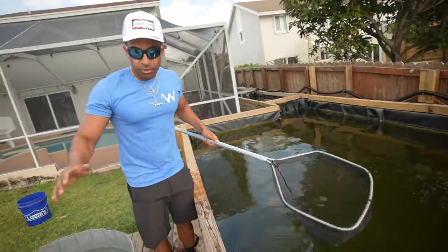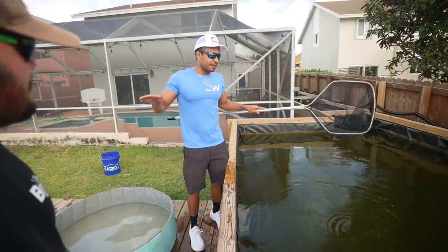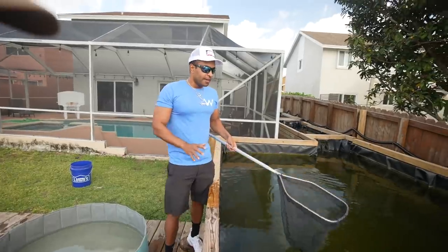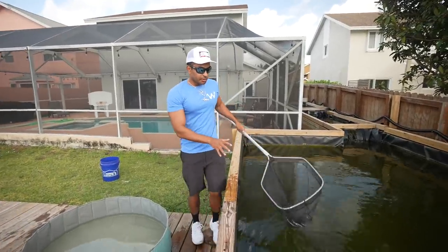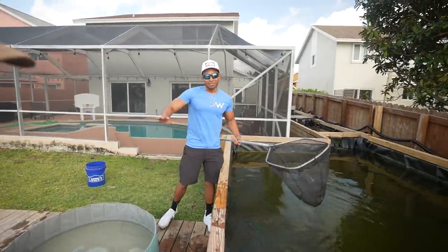All right, cool. So this is what we're going to do, buddy. I'm going to scoop its head. The whole thing is to not damage these pectorals. I don't want him to hurt you. I don't want him to get hurt. So we're going to grab this thing, I'm going to bring him over here, you're just going to lift him and get him in the water, and then we'll do everything from there.